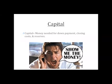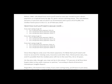Okay, and our third C is going to be capital, which is the money needed for down payment and closing costs and reserves if they're required. So this is just some information that we pulled up, and there's a lot of information on there. But it pertains to saving a down payment for 5%, 10%, 20% at different ages.